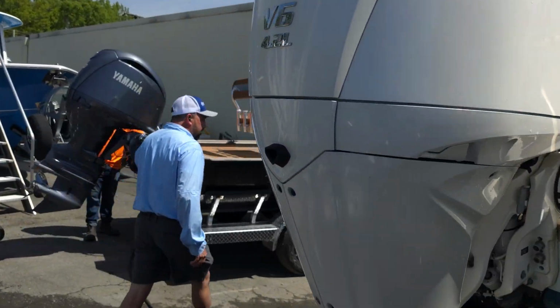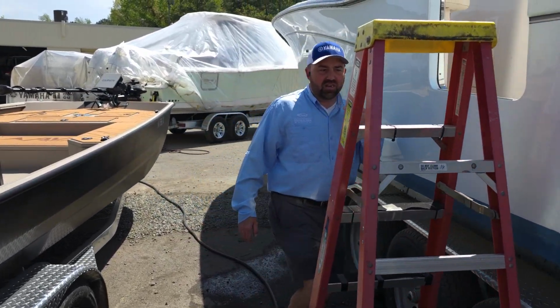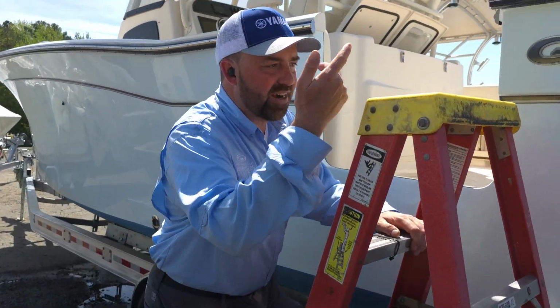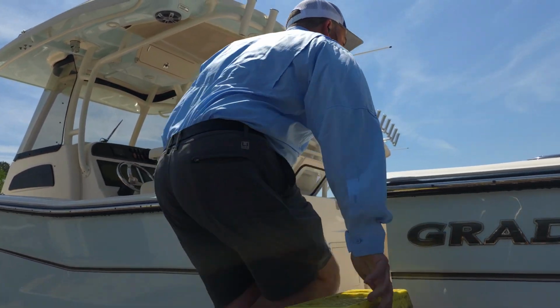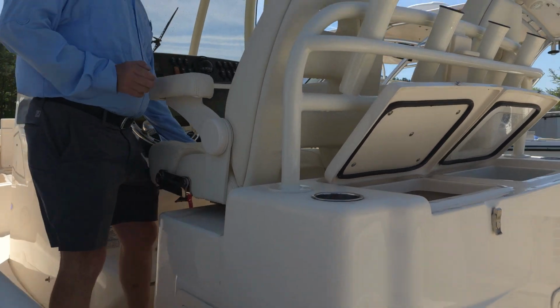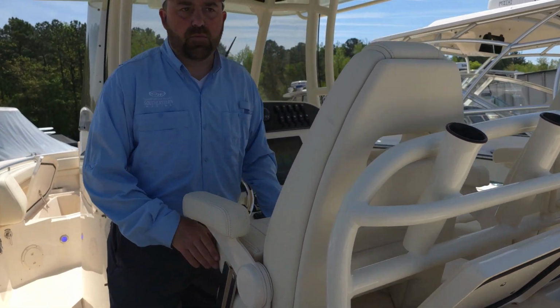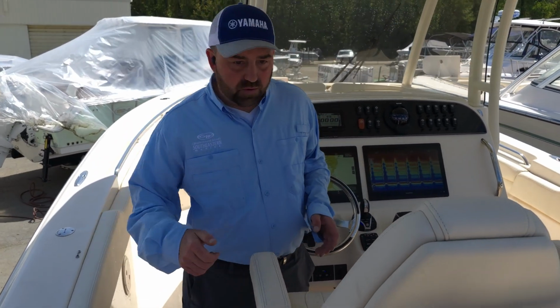Go ahead and hit the water, if you will, Santiago, and we'll fire these motors off, get them running. And we're going to do it one at a time because we're running them on a hose. But come on up. Let's take a quick look inside this boat. So we're up here at the helm of the 306 Canyon. Go ahead and fire the water up, if you will. Oh, we're good. We got water on.